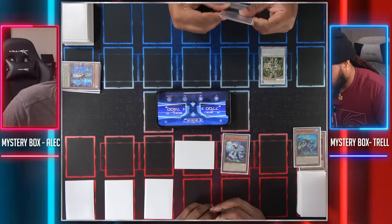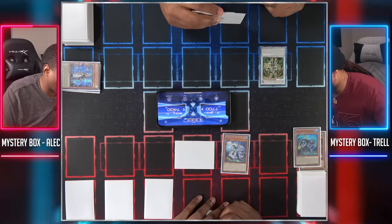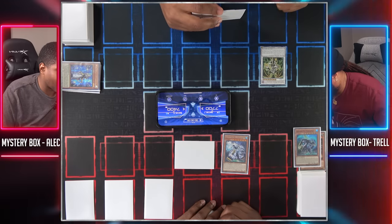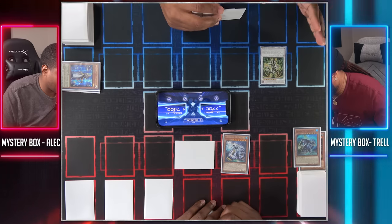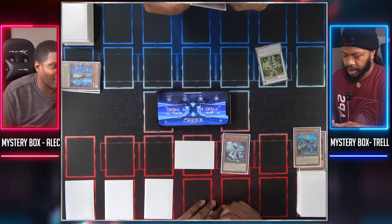What does Thought Ruler do? If this card destroys their monster by battle and sends it to the graveyard, gain life points equal to their monster's original attack. Oh, that's going to suck. When a spell or trap card is activated that targets one Psychic monster, you can pay 1,000 life points and negate the activation, and if you do, destroy it. What's up with these monsters that negate my stuff?